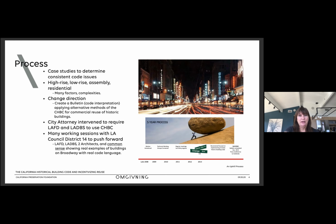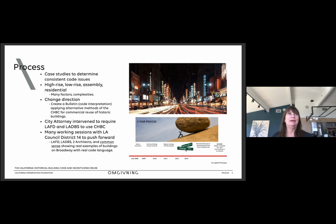The picture at the bottom shows the 5-year process where we were just trying to push this massive stone up a huge hill. So we changed direction, and the change of direction was, hey, we have this state code that is specifically for historic buildings. As an architect that does a lot of buildings in Los Angeles, I would often try to use that code, and very often I would be denied. The building department would just say, oh, we don't accept that code. And as one person, I couldn't really do anything about it.